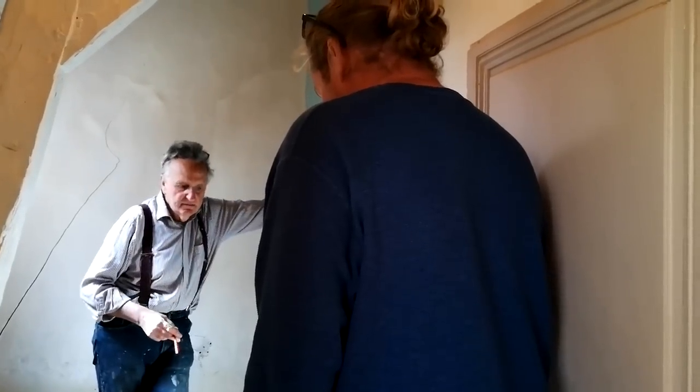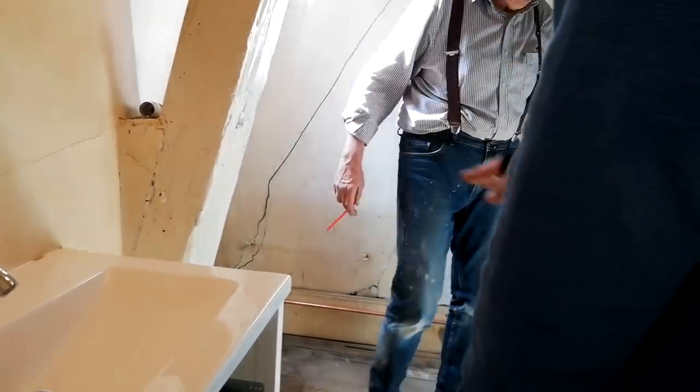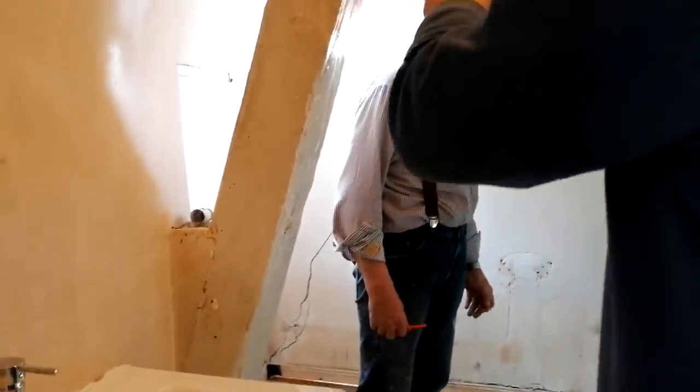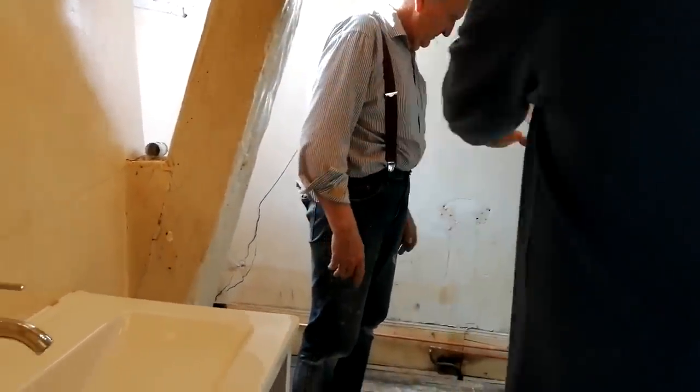If you come a couple of inches past this, and then we do the new tile, because it's a tile look. We cut it right at the edge again, so it looks like a full tile. And then it goes on top.